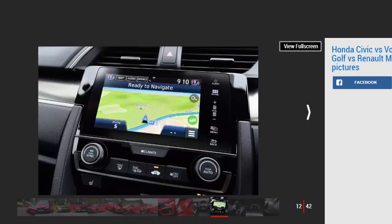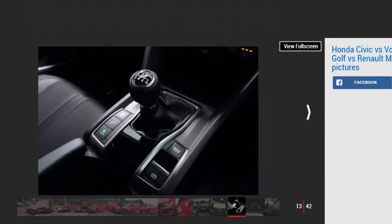Volkswagen Golf. Model, Volkswagen Golf 1.0 TSI 110 SE Nav. Price, £20,120. Engine, 1.0-liter 3-cylinder, 108 bhp. 0 to 60 miles per hour, 9.6 seconds. Test economy, 38.5 mpg. CO2, 109 g/km. Annual road tax, £140.